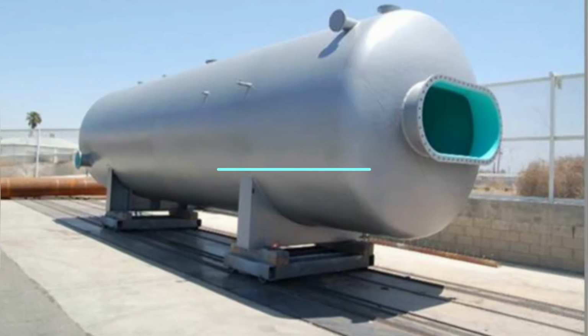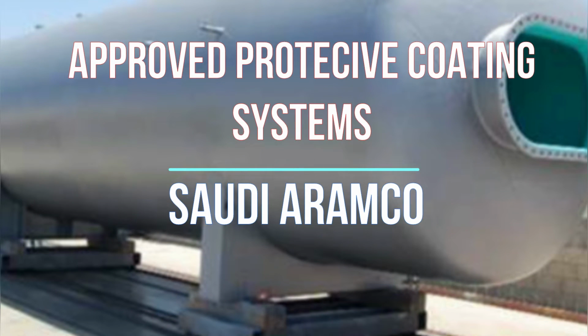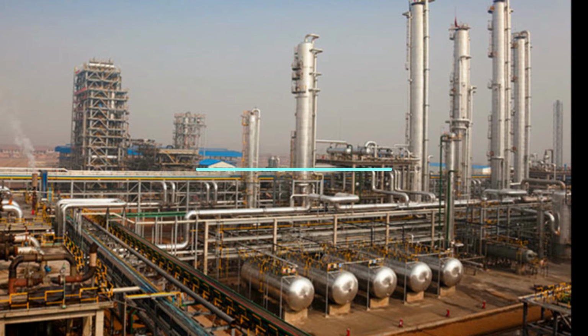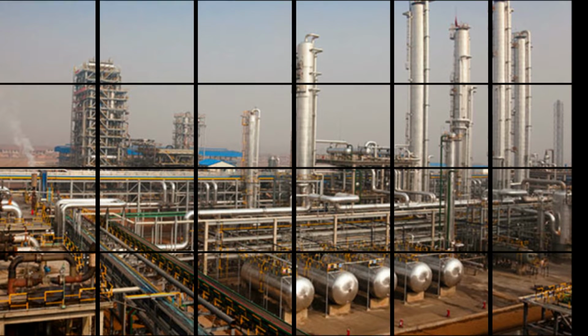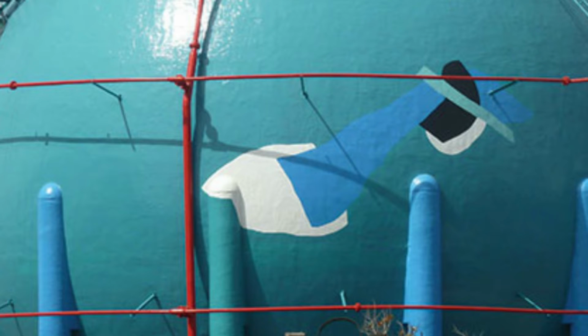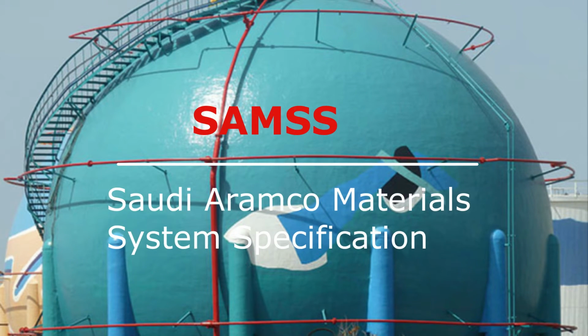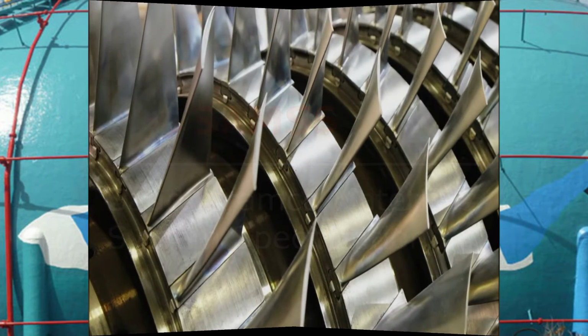Saudi Aramco is the world's largest oil company and maintains arguably the most comprehensive coating specification system for protection of its assets. Each of the APCS specifies what testing protocol or material specification is required for qualification of individual products for each type of coating and various environments or exposures. Collectively, these material specifications are known as Saudi Aramco Material System Specification.